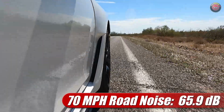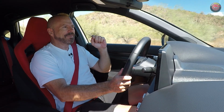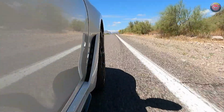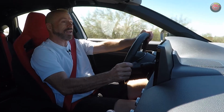65.9 decibels at 70 miles an hour. That's a lot. Most cars are in the 61 to 63 range, and below that with luxury cars. This one likely has maybe less sound deadening, noisy tires. It's pretty noisy out on the road. But noise, no big deal. This is a high performance car, not a Buick, right?